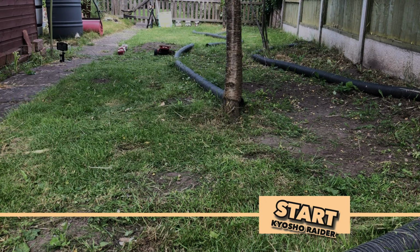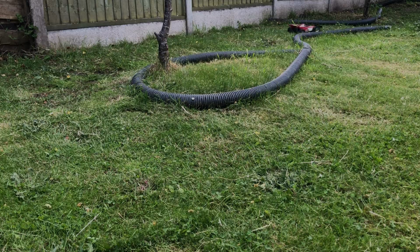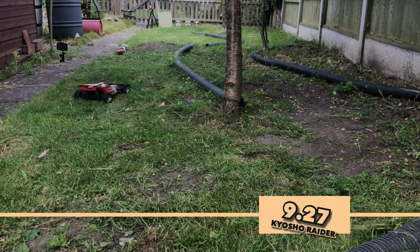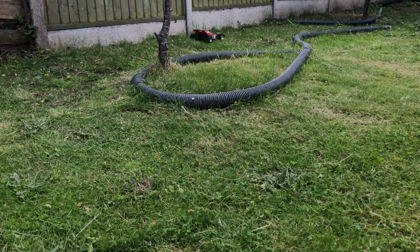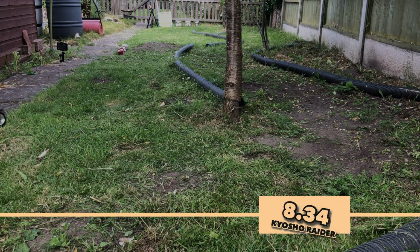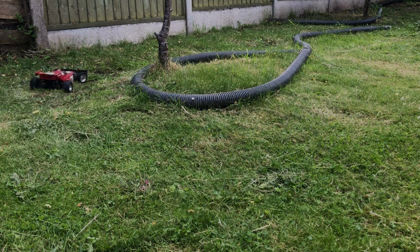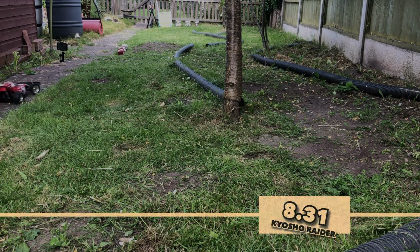Go, the start of the Kyosho Raider's run, my first RC and my favourite RC, posting its first lap of 2024 at 9.27. Not setting the world alight, but this car was an entry-level car back at the end of the 1980s, so I don't have massively high hopes for it, but I do think this one might go a little bit better because I've got some big ball shocks on it.